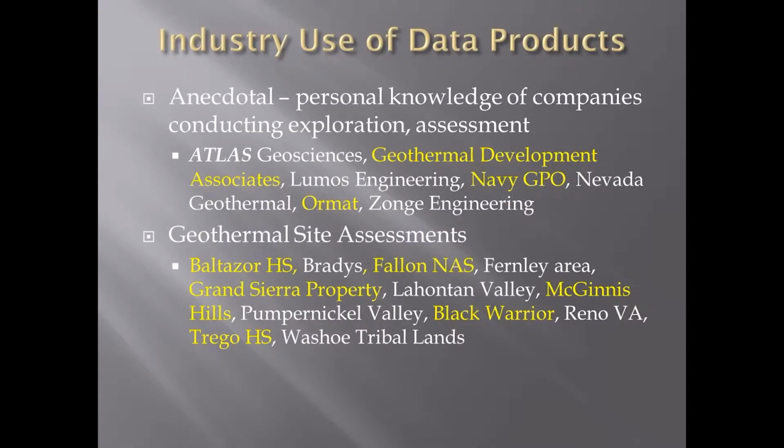Industry use of data products. Some of the information I have here is basically anecdotal from personal knowledge. I kind of threw this together this morning. Here's some of the companies that I'm aware of that have been using the NGDS data for various things. Geochemistry is one of the big ones that's used, but also we have shallow temperature survey data out there, for instance. This lists some of the companies.